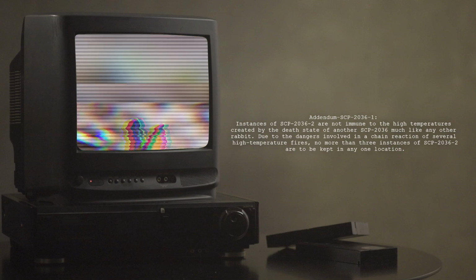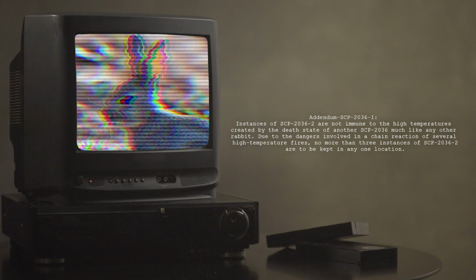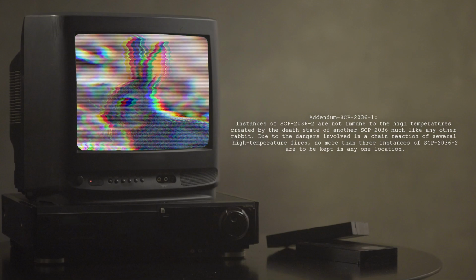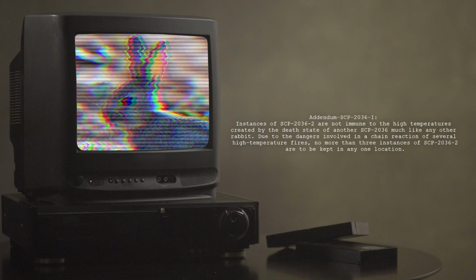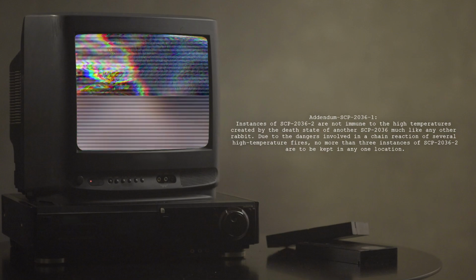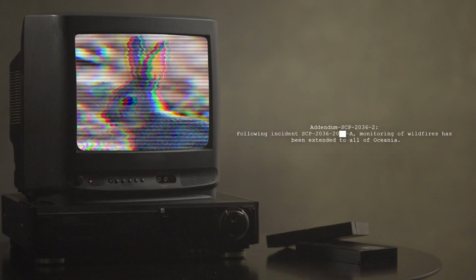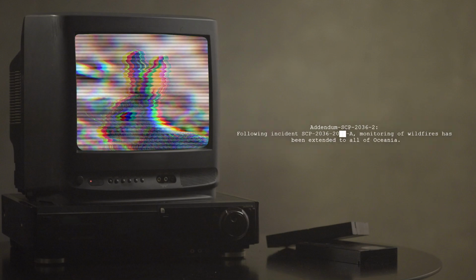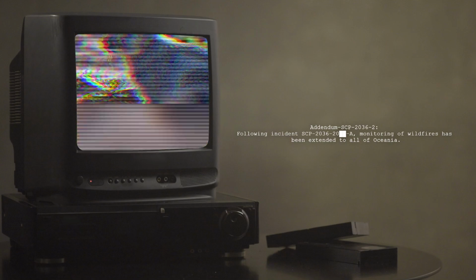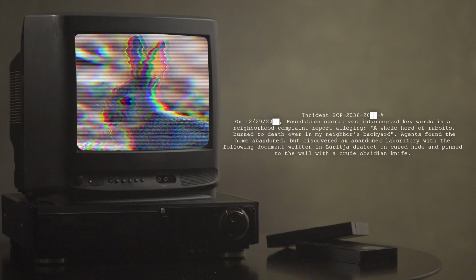This is Addendum 2036-1. Instances of -2 are not immune to the high temperatures created by the death state of another SCP-2036, much like any other rabbit. Due to the dangers involved in a chain reaction of several high-temperature fires, no more than 3 instances of -2 are to be kept in any one location. Addendum SCP-2036-2. Following the incident SCP-2036-2000-A, monitoring of wildfires has been extended to all of Oceania.